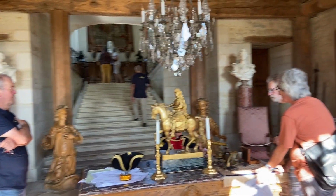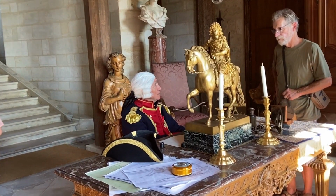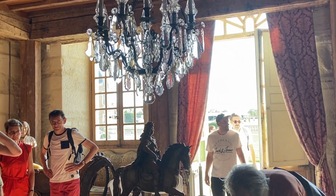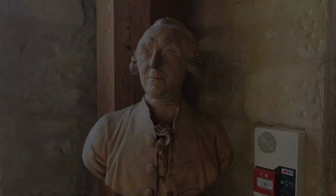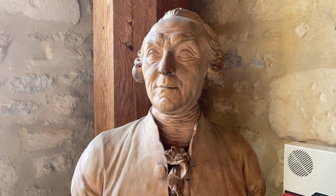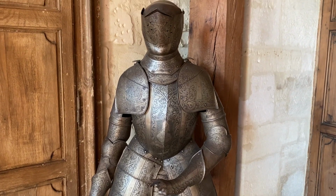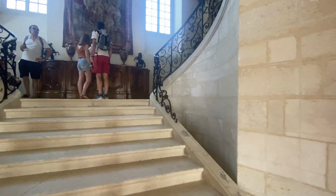And so the current property owner, Monsieur Charons, has been very busy indeed since he acquired the property in 2004. He began the process of restoring the chateau, the grand reception area, the salle de l'honneur, as well as the grand escalier, the grand stairwell. He has also been carrying out much work on the moats, on the exterior, in the gardens, and the chapels and the towers. So his work has been pretty intense and it really shows.